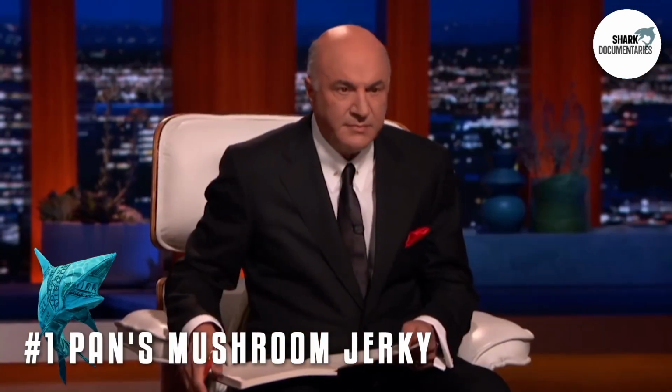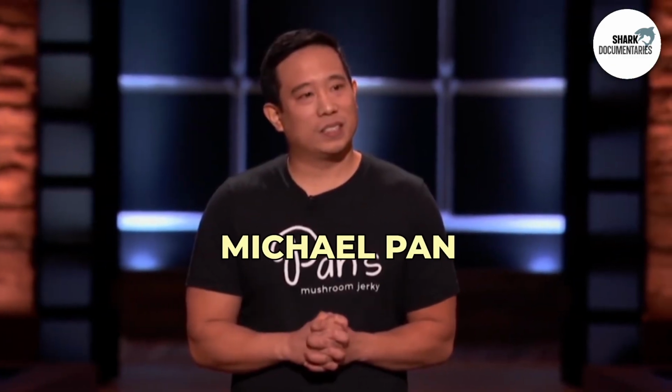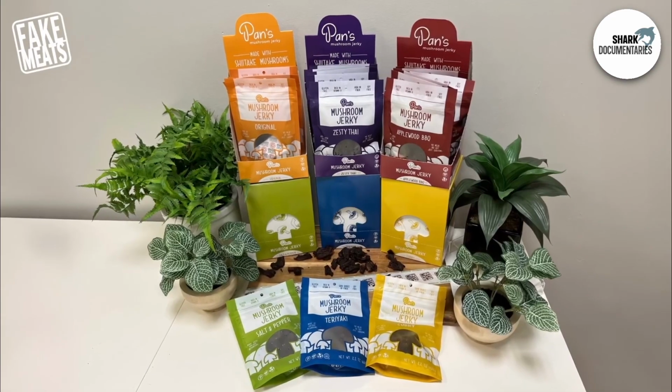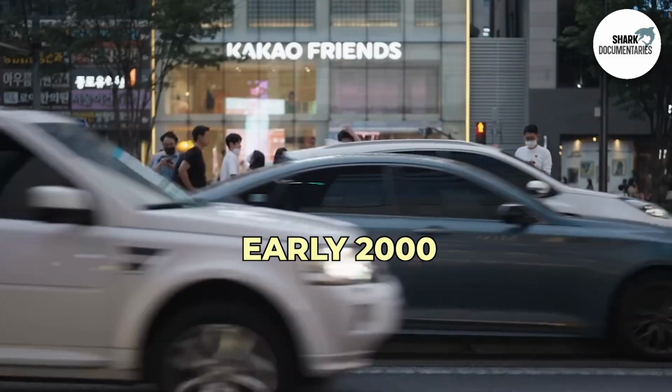First into the tank is a healthier version of a favorite snack. This time, the business name is Pan's Mushroom Jerky. Founded by Michael Pan and brought into the Shark Tank on Season 12, Episode 6. Michael Pan's a Washington-based entrepreneur coming up with the idea for this business after taking a trip to Malaysia to visit his family in the early 2000s.